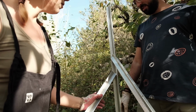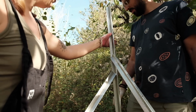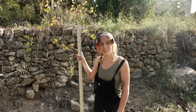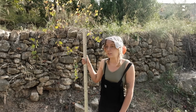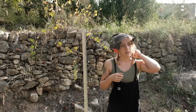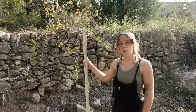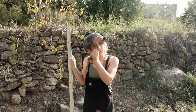Not going anywhere, right? No. It's wonky, but it's fine. It's all wonky, but it'll be fine. It's going well today. We've got all of our posts in. Well, almost. We've done the corner ones with the supports. They all went in really well. We've turned them all round, all the ones that were facing in the wrong direction. We've just got three more, this one and two others, that are stuck on some rock.